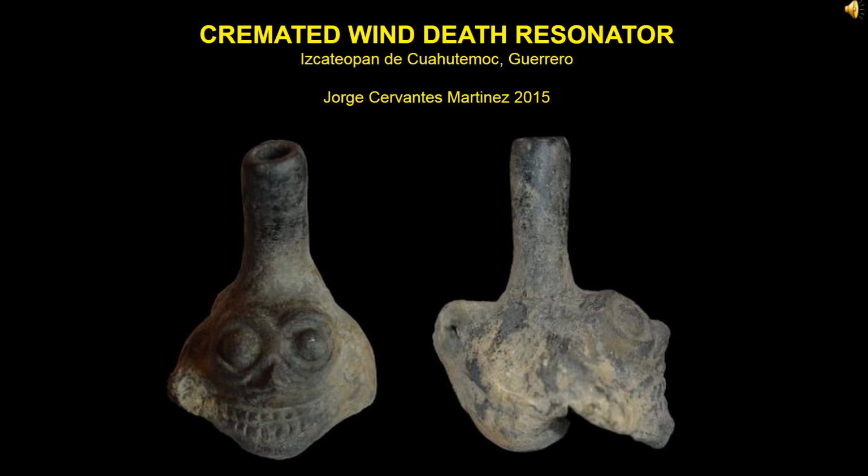In 2015, a cremated wind death resonator was analyzed. It was found in Tlatelolco, Guerrero State, but the information of the exploration was not found. The resonator was found in a sack with cremated bones and obsidian blades, by archaeologist Jorge Cervantes Martinez. He allowed me to analyze directly and to characterize the first complete resonator of this type.